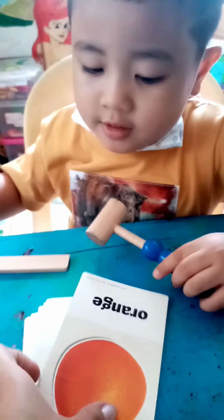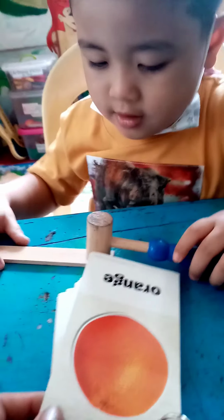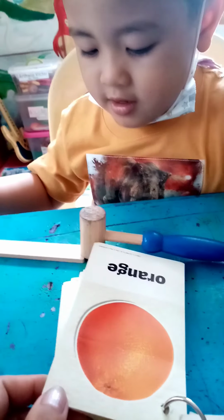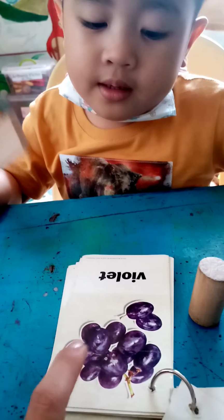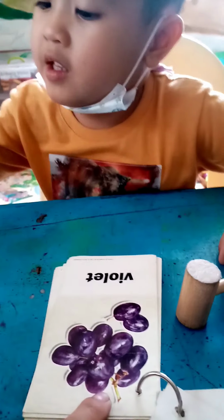Do you eat orange? Yes. Does it taste good? It's not bitter? Yes. Oh, it has seeds. What is this then? It's grapes. These are grapes.